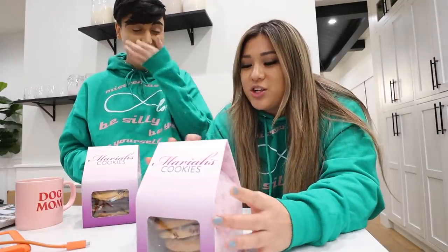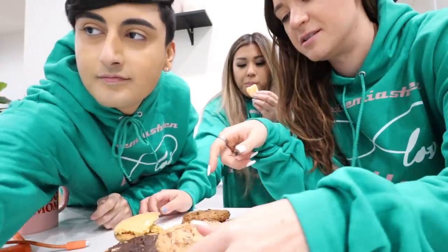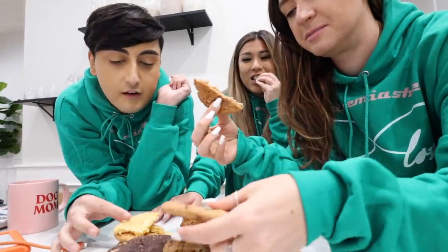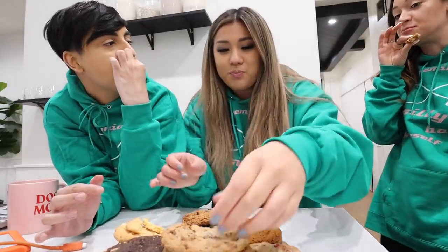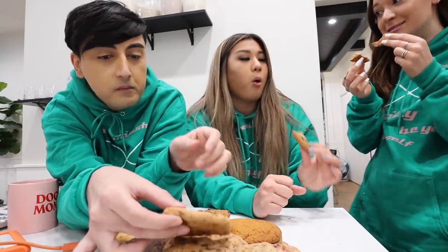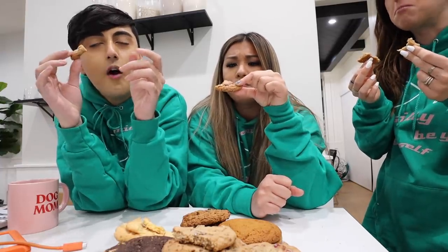Woo! I'm pretty sure they just put her name on an already existing bakery. No, they didn't. Okay, I want to try this one first. Mm. The toffee one. Oh my god. This is really good. We're sampling Mariah's cookies now. Is it good? I haven't even had dinner yet. Oh, I'm spoiling my dinner. I love anything toffee. Holy shit. It's all good? Yes. Mm. Oh my god. I'm ready. Mmm. The toffee. I love toffee. This is so dangerous.